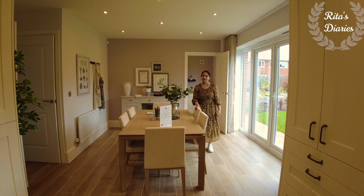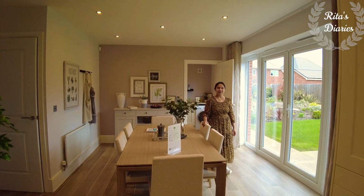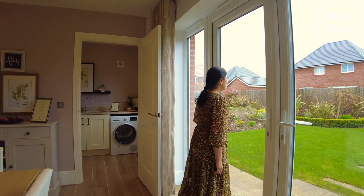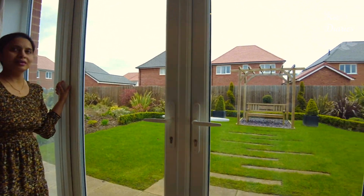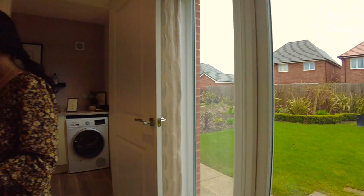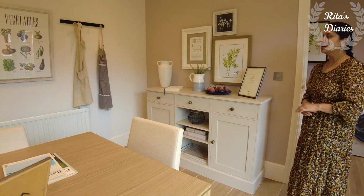Now another most interesting part about this property and also some of the other Redrow properties is they're giving you this extended French door access towards the garden. These are really wide doors here. Plenty of natural light falling in the kitchen and also the backside area. It makes it look more beautiful and lively.